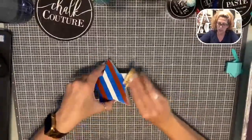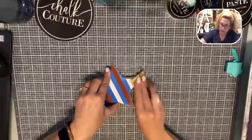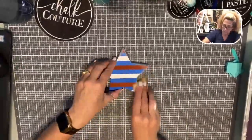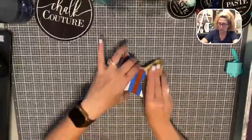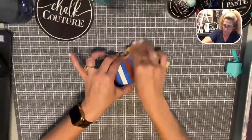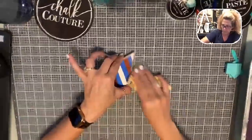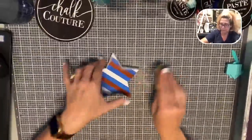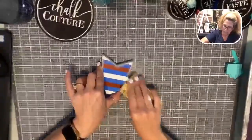This is how I distress everything that I do. You always like to hit your corners just a little bit more, your edges and your corners. I'm not gonna make you sit through all three because this is just tedious, but you'll see here in a second. It does end up looking really, really cool, like if you're into that country distress type of look.